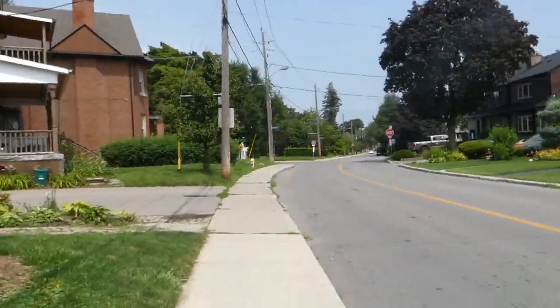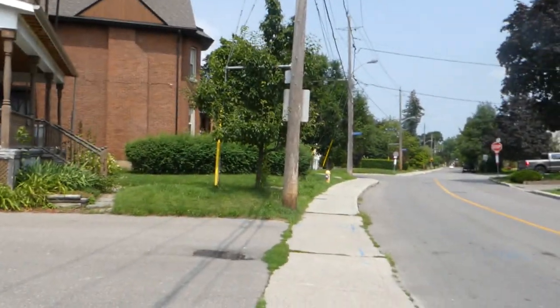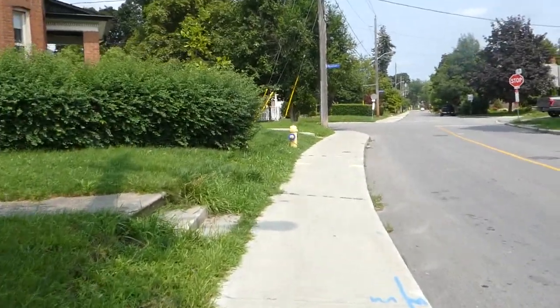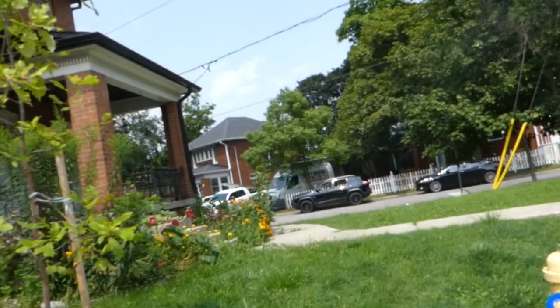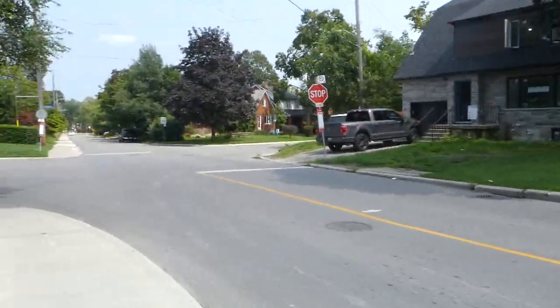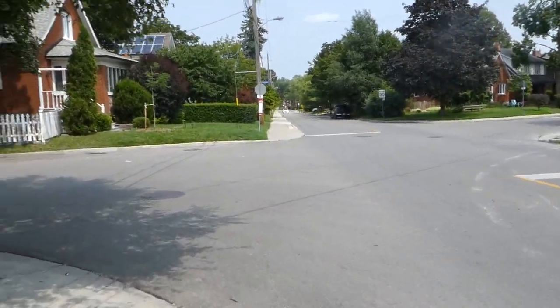And Church goes all the way to Jane Street, and it turns into Maple Leaf Drive. Some of these homes are untouched. You can tell by how old some of the doors and windows are. Sure, there might have been some slight changes, but it gives old Southern Ontario town vibes.